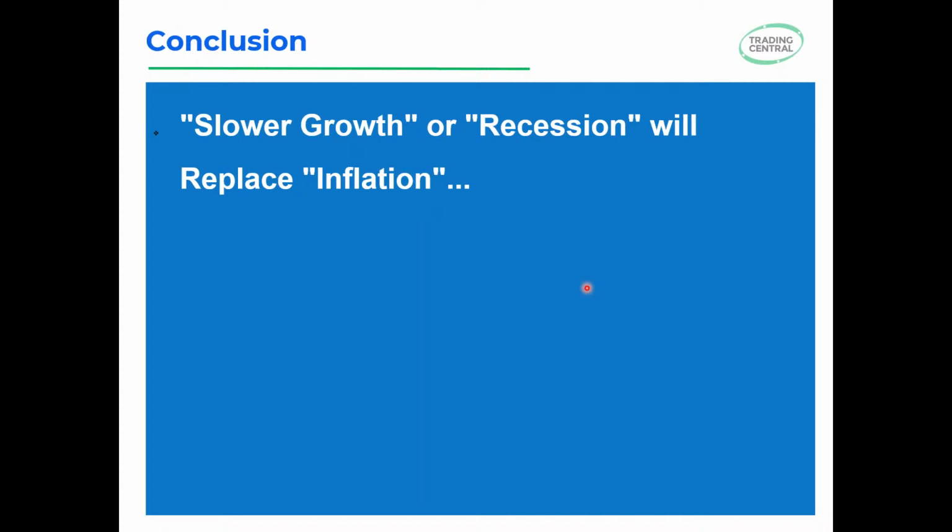Today's point is slower growth. We are convinced that we are facing slower growth in the US as well as in the global economy. Or some people will say recession. Before, you heard about inflation, and currently you're talking about inflation and Federal Reserve interest rate hikes, right? We are quite sure that going forward, you will see inflation being replaced by slower growth, recession. You will see economic growth sharply lower, or no growth at all.